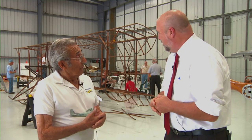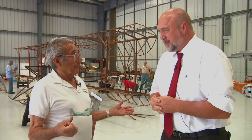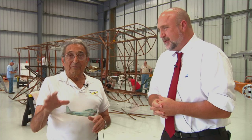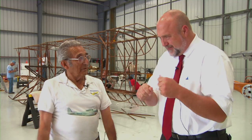It's looking pretty sharp. When we put it together in Concord, we put it all together before we even took it to air shows, and we did it all by pictures. Yeah, looking at the photographs, this must go here. What they did was blow up pictures, and then you could see the framework.